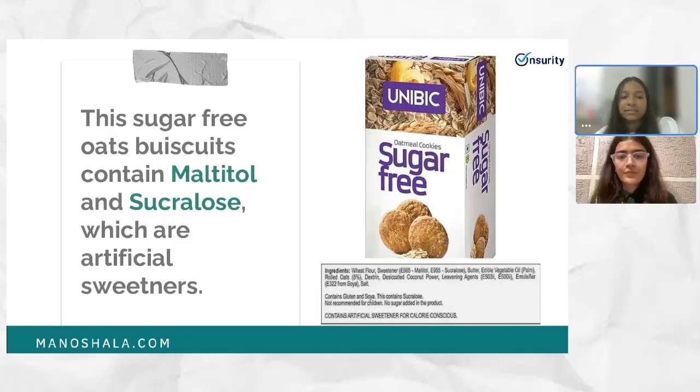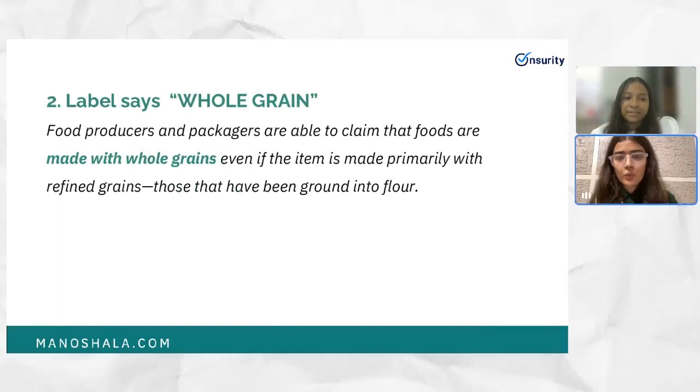So yes, next we'll go with the second claim, which says whole grain. Whole grain, again, is very interesting. We see the multigrain things, we see the oats cookies as in the previous slide, and also there is the whole grain bread. With that, we think that this particular product contains only that particular whole grain. But that is not actually the case.